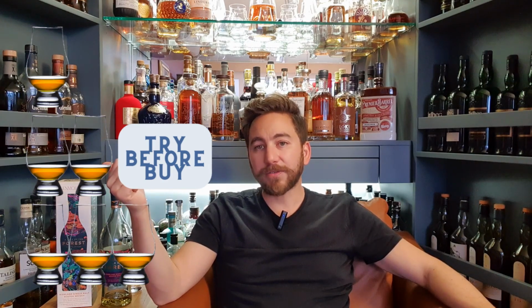So I would recommend 3 Glencairns on these, but because of the price, I can't bring myself to. We need to be a bit more responsible with this stuff. So I'm going to recommend 2 Glencairns on this. Try it at a friend's house, try it at a bar, or do what we did and buy it as a group. It stings less.